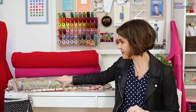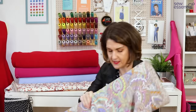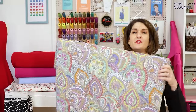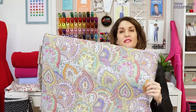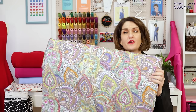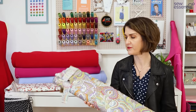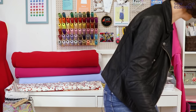I thought that the short version would look really pretty sewn up in this gorgeous multicoloured paisley print fabric, which I adore. I think I'm about to make a top in this, but I thought that short dress would look great in it as well. And when I did that spring trends video, lots of those dresses, that style that I saw, were sewn up in beautiful pastely pretty colours like that. So that's what gave me the inspiration there.